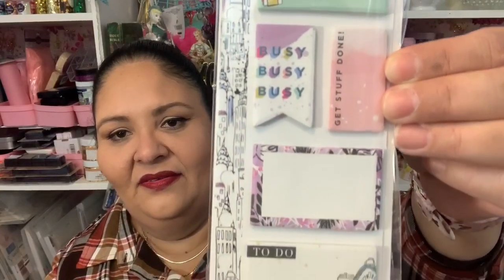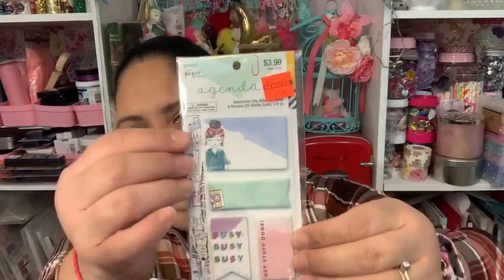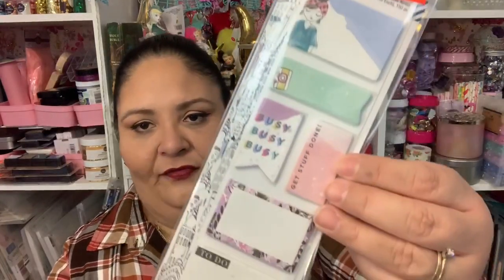Then I grab these sticky note watercolor sticky notes. And look how cute they are. Again, the girl. And the good thing is that you put this entire thing in your planner and it looks very cute, very, very pretty. 99 cents for this. It's a really good deal.